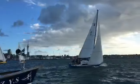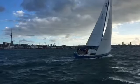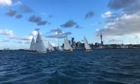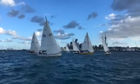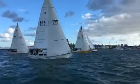Playboy just opting to extend there, so they're obviously feeling like they've got the boats to leeward all locked in. Play the percentages here. And they'll be trying to set themselves up to tack across in one of these left-hand shifts that come down. There's Psyche rolling over into a tack.